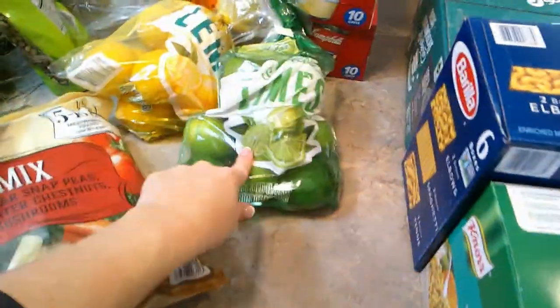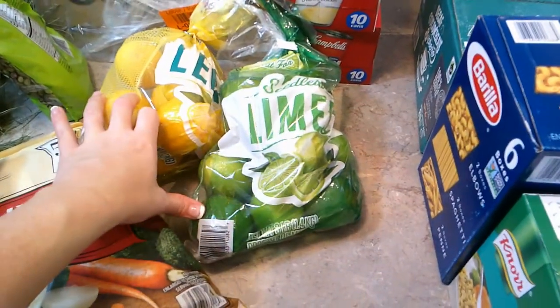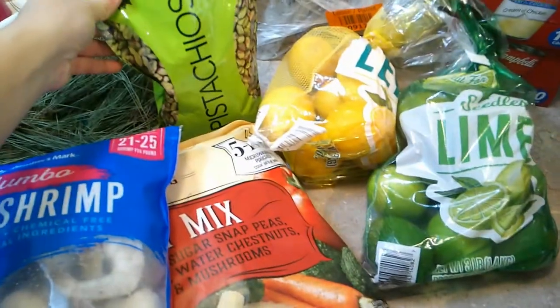Things that I've missed are limes and our onions. Oh my goodness. Our limes and our lemons. These are just part of our everyday consumption. And then I was out of pistachios. So I'm really, really excited about a new fresh bag of pistachios.